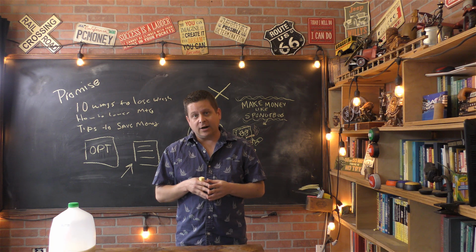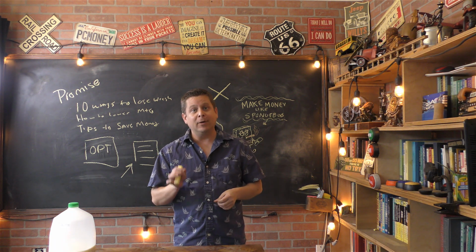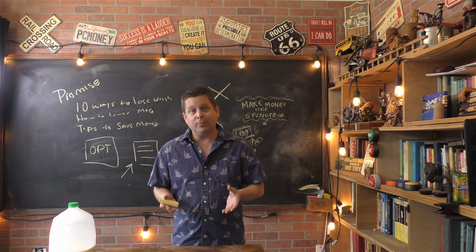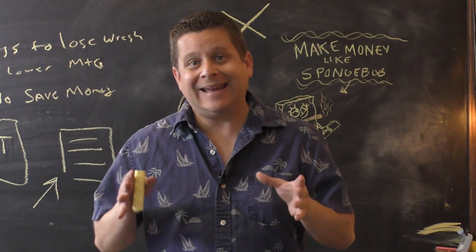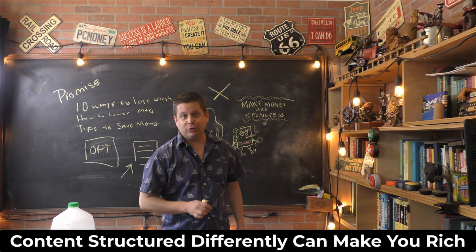And with pay-per-click arbitrage, your margins are very slim, so you need to bank on the fact that most people are going to do those things that make you money, which means structure is important. Content structured differently can make you rich.